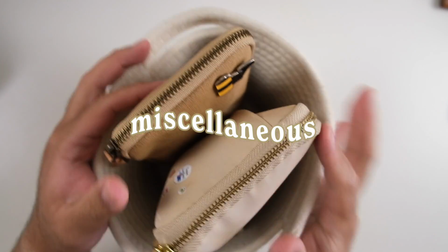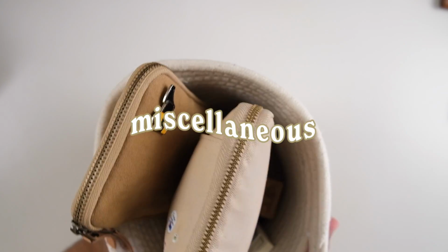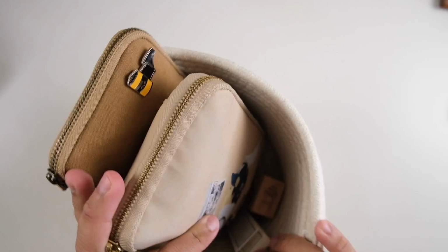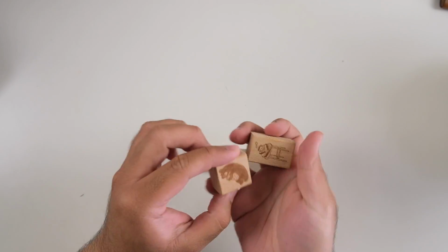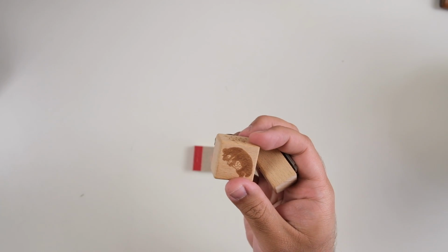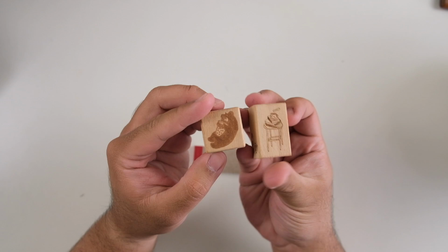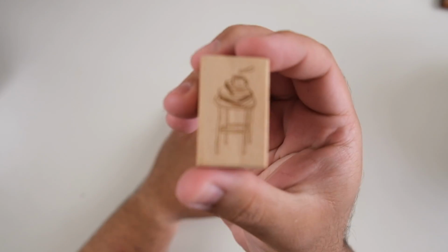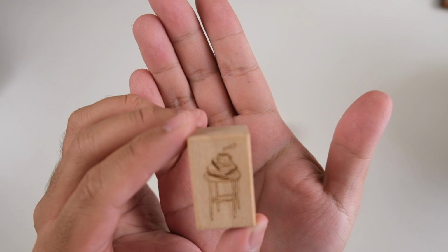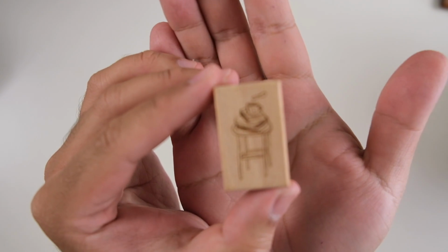Let's head to the last category. Okay, this is the last category. This is just miscellaneous items. I have a few things that don't fit into any category, but we'll just go through them real quick. I love these 2 stamps so much. I purchased these from a blank note a while back, and I use them constantly. I love this stamp from Big Hands. That's the stationery shop. It's so good.